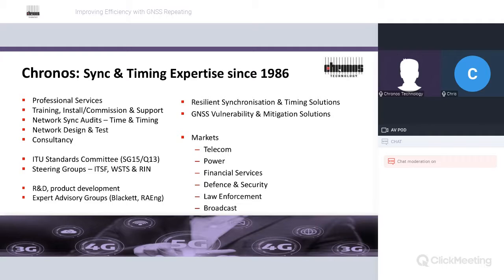Chronos Technology was founded in 1986, so we have over 30 years of experience in designing, implementing and supporting synchronization infrastructures in Tier 1 networks. Since about 1999, Chronos has also installed GPS distribution and repeating systems, firstly in large military maintenance hangars before moving on to non-military industries to provide GPS testing in production houses, rapid response, both military fast jets and civilian emergency services.